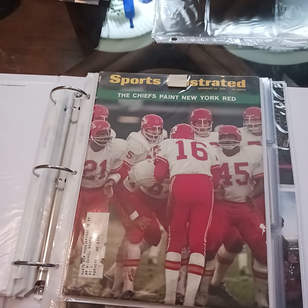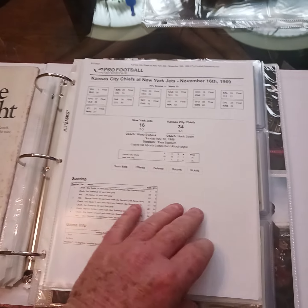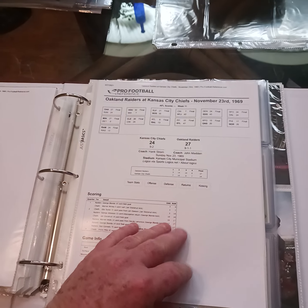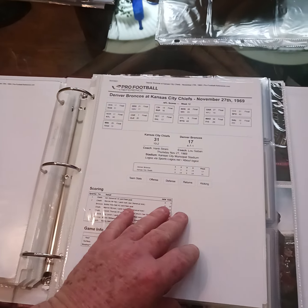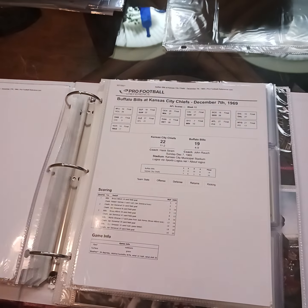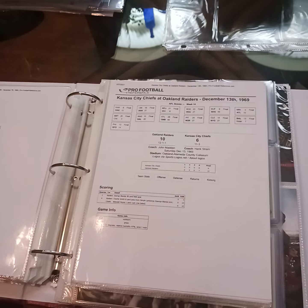And then they get into Sports Illustrated. Chiefs paint New York red. They beat the Jets 34-16. That's week 10. 9-1. Then they lost to the Raiders 27-24. Then they beat the Broncos 31-17 in that game. Then they beat the Bills 22-19, 11-2 record.